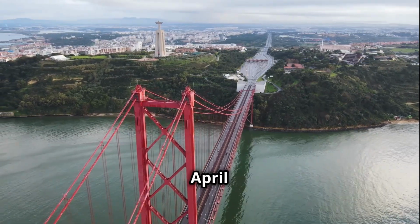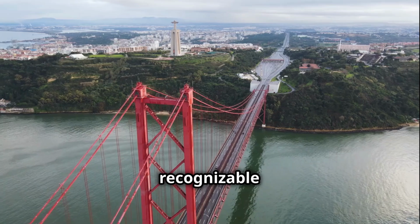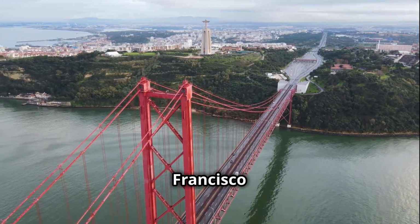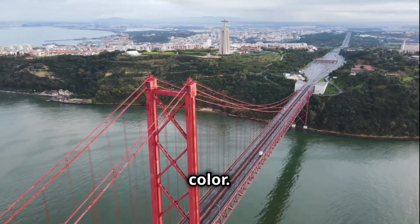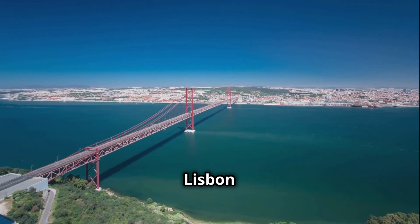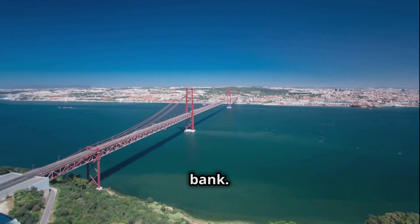The 25th April Bridge is one of Lisbon's most recognizable landmarks, often compared to the Golden Gate Bridge in San Francisco due to its striking red color. Spanning the Tagus River, this suspension bridge connects Lisbon to the city of Almada on the opposite bank.